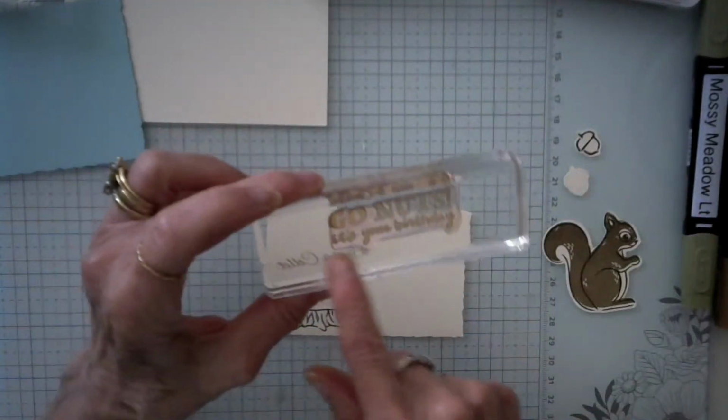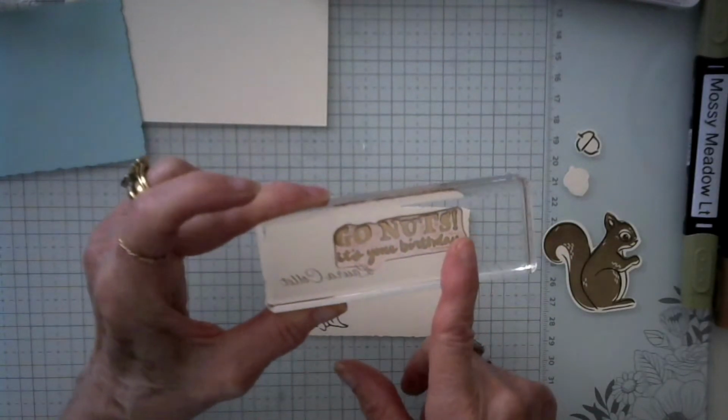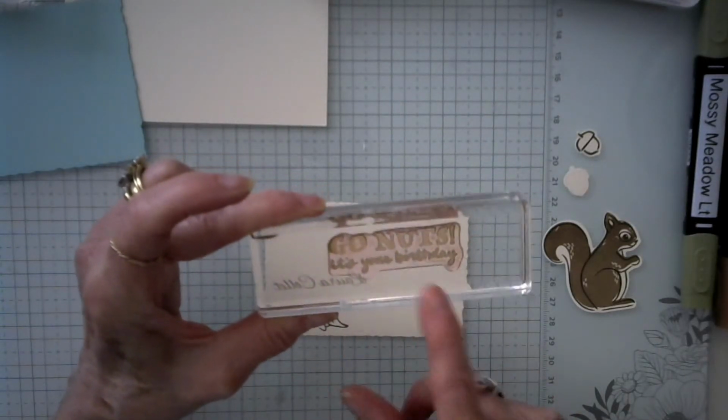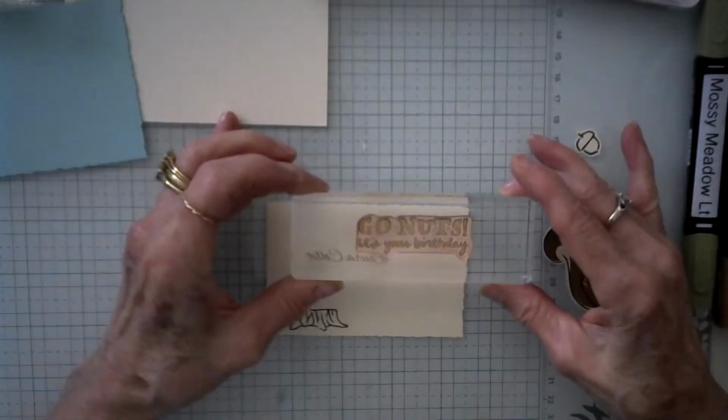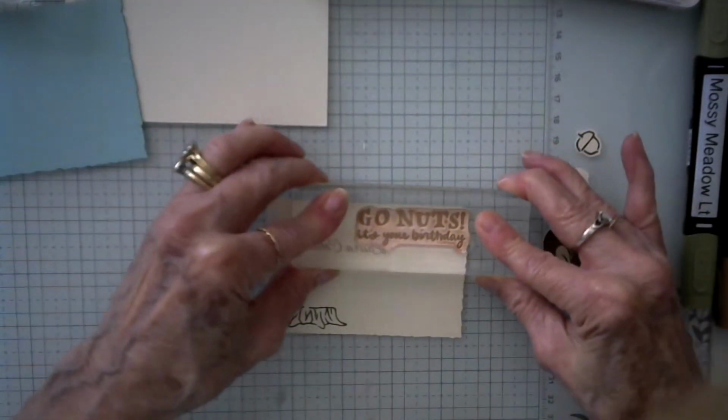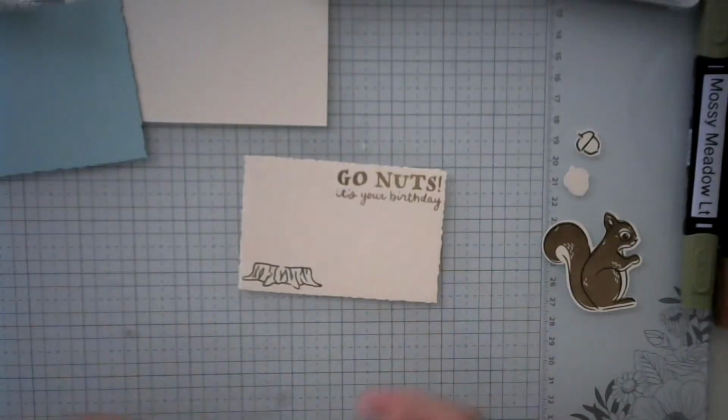And if you will, when you go to put your sentiments on, if you can get them as straight as you can on the block, that seems to help me a lot. And I'm going to go right up here at the top. Okay, perfect.